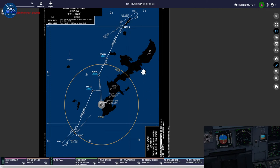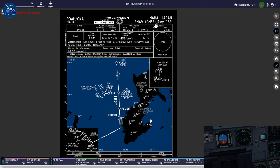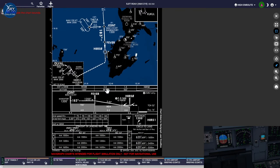Expecting the RNAV runway 18 right, chart 12-2, 5 August 22, effective 10th August 1500 Zulu. Same charts. MSA airport reference point 2700, transition level 140. RNP 0.3 not authorized for DME. So from Kakul, the initial approach fix, joint max 210 knots at 1200 to Fever, followed the 3 degree glide path down to minimums of 490 feet as published.